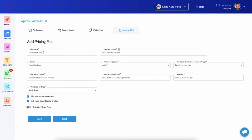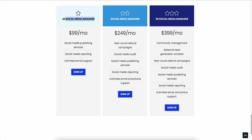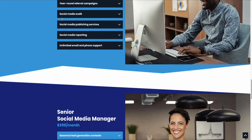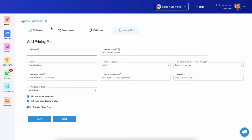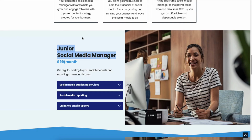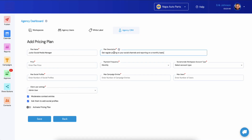Let's create this. The plan name, I'm just going to copy it directly from here and make things easy for myself. Junior social media manager, I'm going to go up here because we have a little more information on it. So let's copy this, paste it here for the plan description, and they actually can see this. This is visible to them in the purchase page. So you want to make sure to put something kind of descriptive here. Let's grab the description and paste it here.